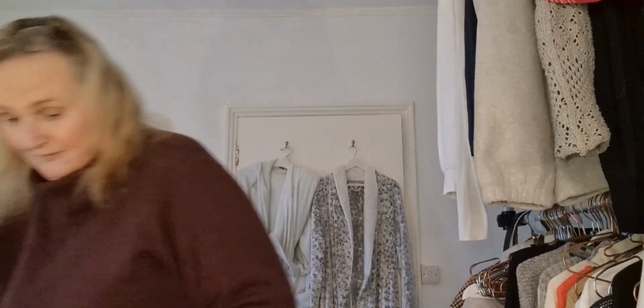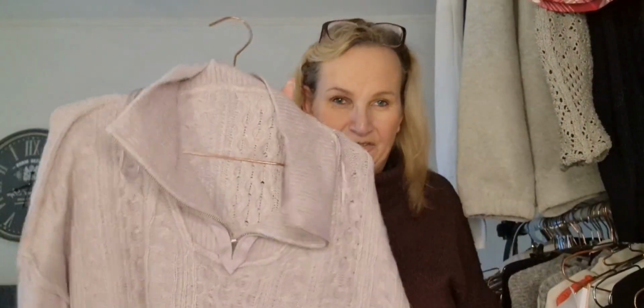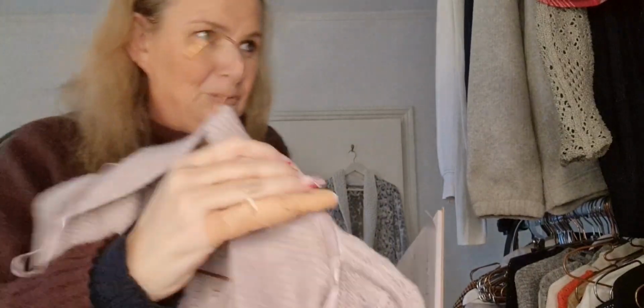Now tip 5 is, when you actually wear something and you've worn it, when you go back into your wardrobe, turn your hanger around. So for instance, say these are the Vinted ones, but say I was going to wear this jumper, and I've worn it. So what I do is I turn it round the other way, so it's that way facing me.